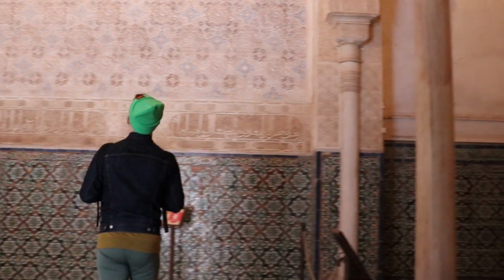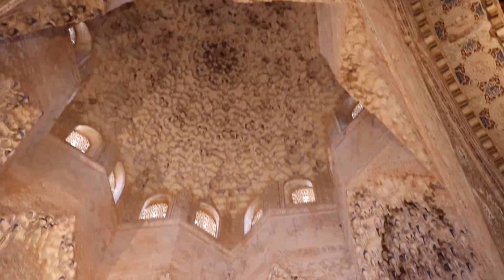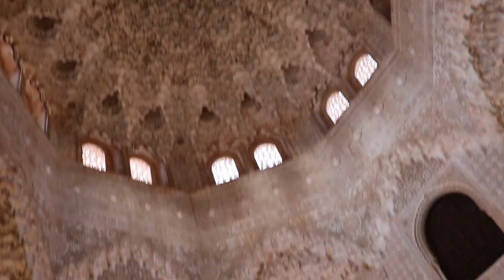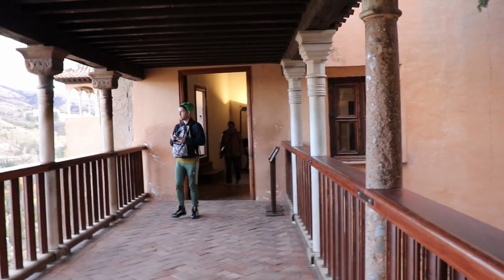I would definitely recommend visiting the Alhambra, and I will give you a little travel tip here. If you do plan to come, the first thing you do when you plan to come to Granada is buy your tickets. They're a hot thing to do, and they're scheduled time-wise. They do sell out fast, sadly, so buy your tickets online as soon as possible.